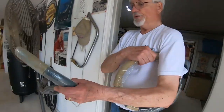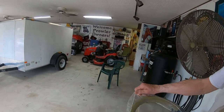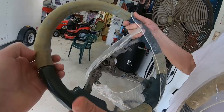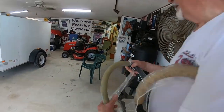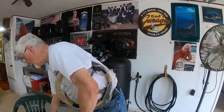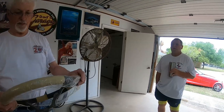This is what the steering wheels look like before they're painted and the upholstery is put on them. See, under this is a rubber grip. It's fiberglass. Then you paint it and then you upholster it. That's a stock wheel. Well, then it's a stock Grand Cherokee wheel, because that's all these were. Right, they use the same wheel. Yeah, the famous 98-99 Jeep. It's a Grand Cherokee wheel.